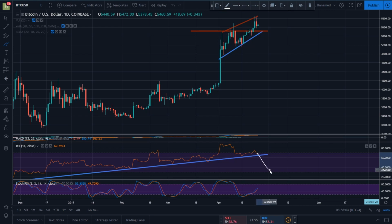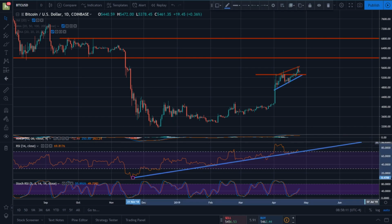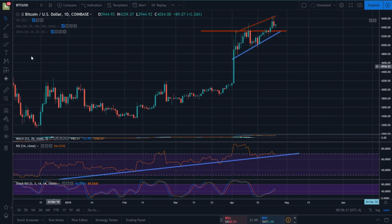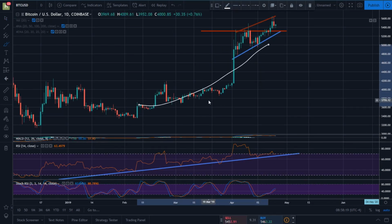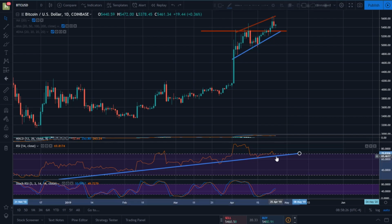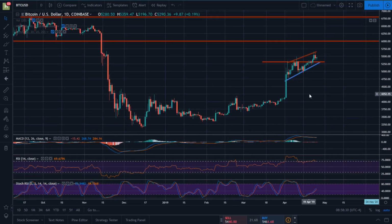Because Bitcoin eventually is going to break this uptrend of support. That is a fact. Eventually it's going to happen because RSI can only go up to 100, and this will go up far above 100. Eventually Bitcoin is going to break this, and it's going to bring bearishness that we haven't seen in quite some time because Bitcoin's been on a rally. So watch out for that when this happens, because it probably will happen. If Bitcoin breaks this uptrend of support, that's going to egg on and exacerbate a downtrend on Bitcoin.